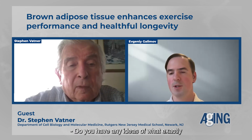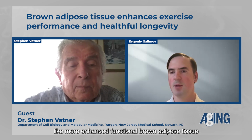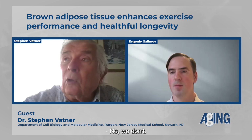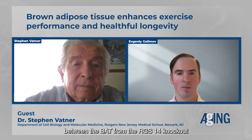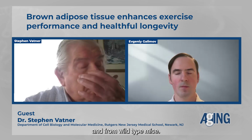Do you have any ideas of what exactly could be responsible for that, like more enhanced function of brown adipose tissue from knockout mice? No, we don't. We're looking into that, but we haven't yet found out what are the key differences between the BAT from the RGS14 knockout and from wild type mice.